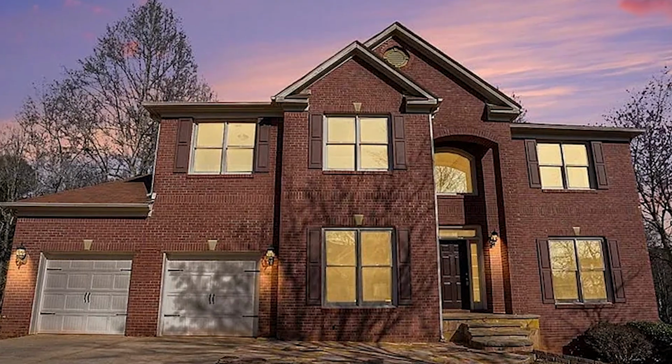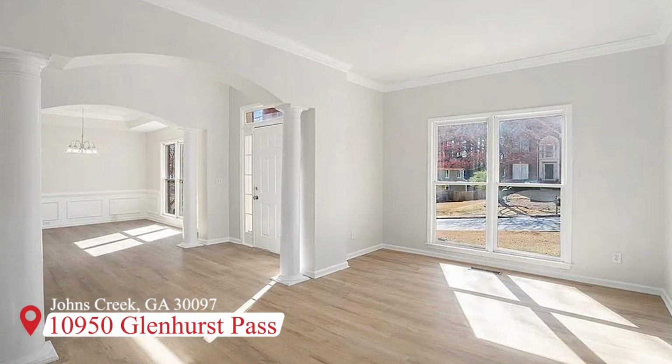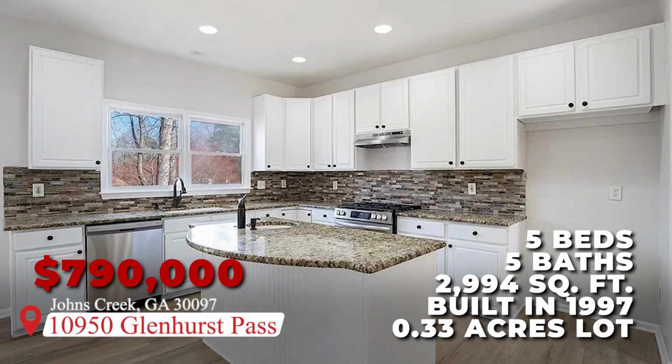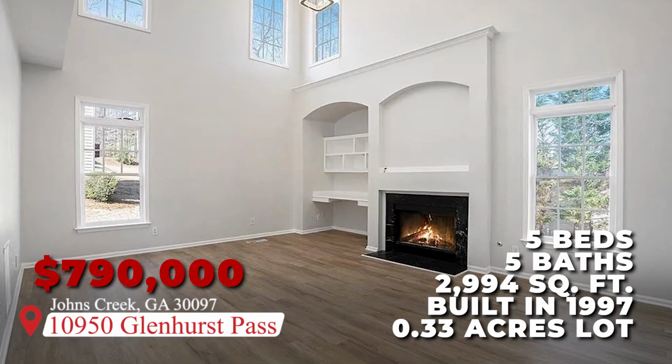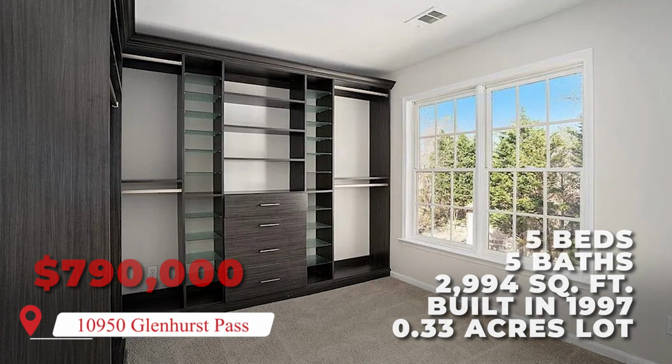A few examples of some homes that are currently on the market in Johns Creek. One of these is 10950 Glenhurst Pass in Johns Creek. It's a 5-bed, 5-bath, about 3,000 square feet, built in 1997, 0.3 acres, and they're asking $790,000.